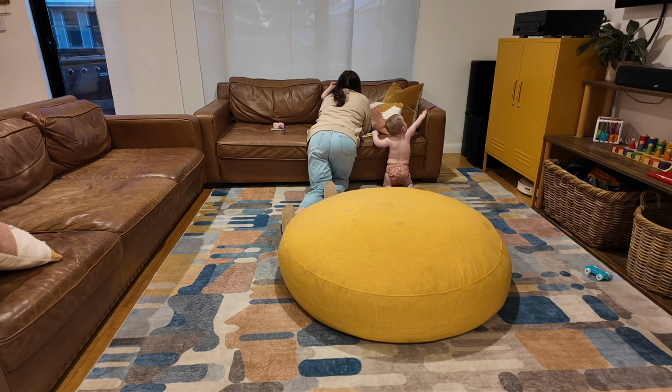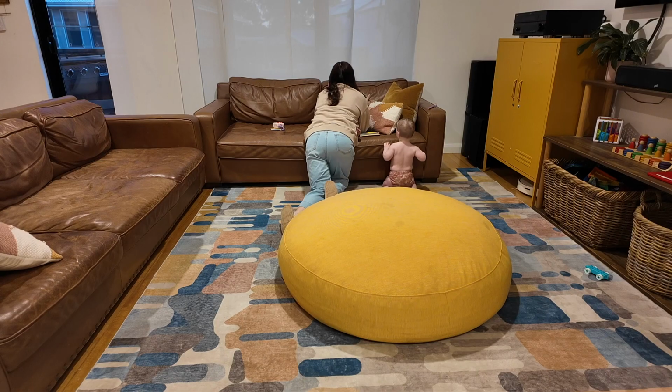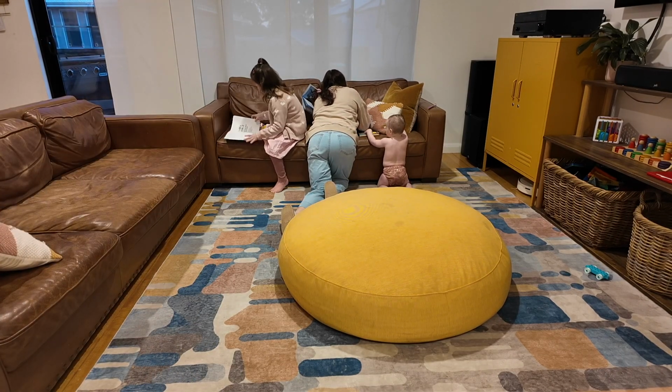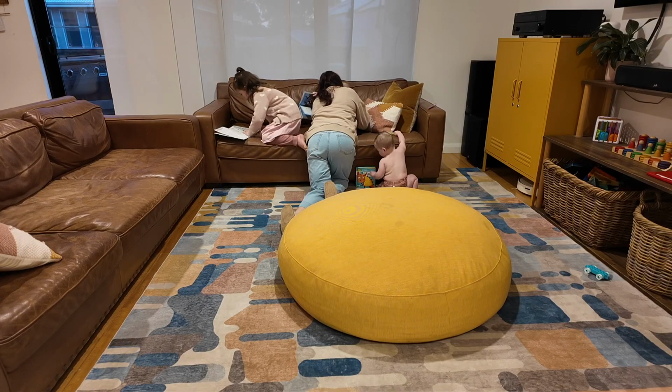Tessa does not have an outfit on because she got breakfast all over what she was wearing, so she needs to get dressed. And Lincoln is arguing over whatever I'm asking him to do, probably brush his teeth. He was not feeling quite so cooperative this morning.